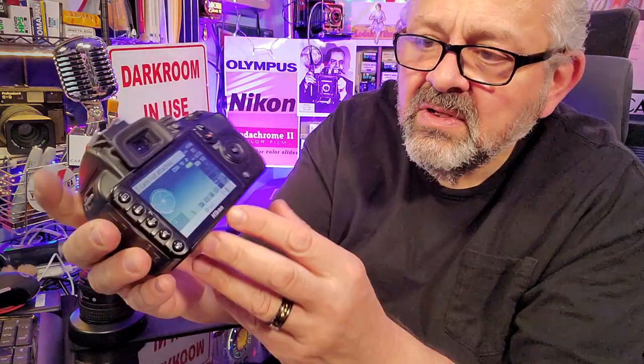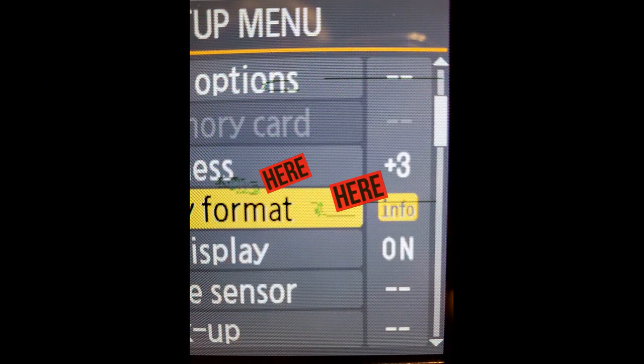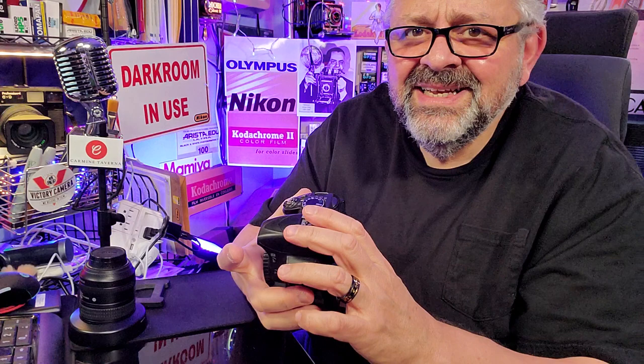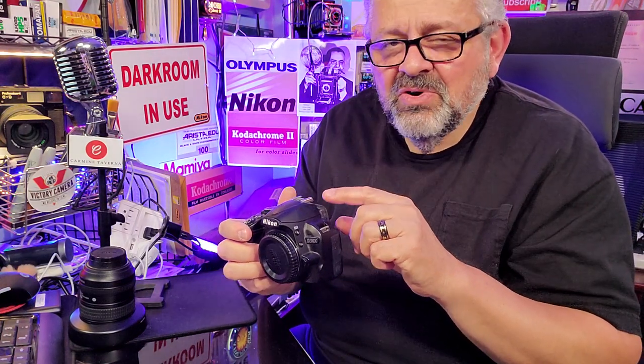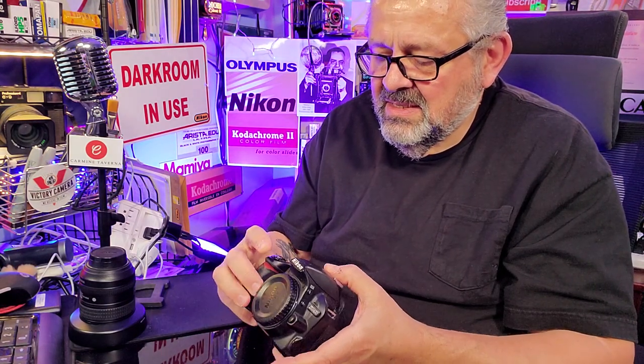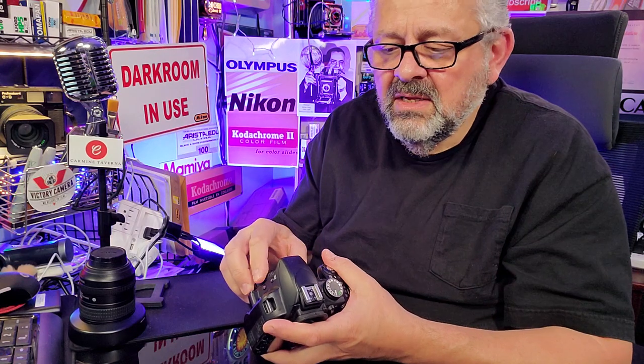Now, I'm looking for what the description said as far as fungus. Pretty easy to see. It looks like there's a little bit right there and a little bit right there. Just a tiny bit of fungus. That little bit of fungus brought the price down by over $60. Okay, let's shut it off. Now I will go through a whole sensor cleaning with the sensor cleaning kit.